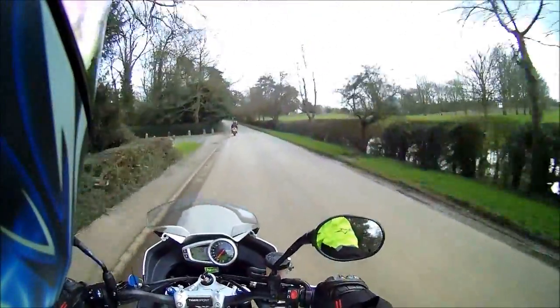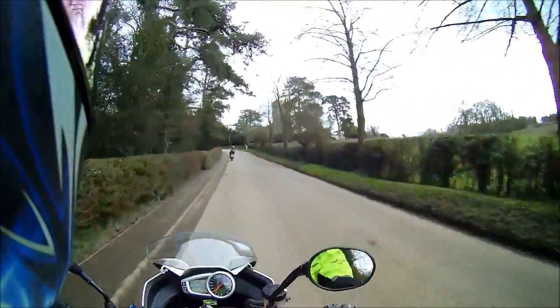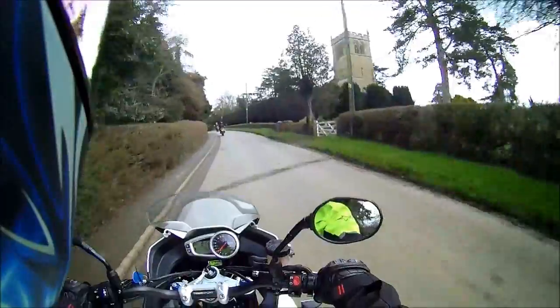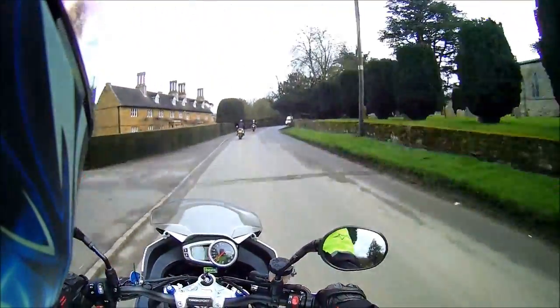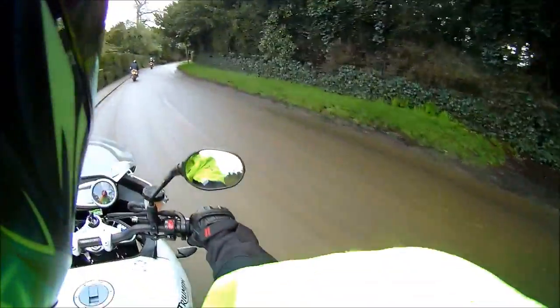The gear changing in this is good. It's very positive. You know you've changed gear. It's a nice gear change. I like the gear change. The braking, again, very, very good. You rarely feel the ABS kick in, but when you do, it's nice, it's controlled.